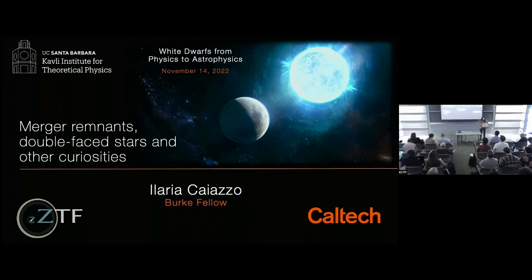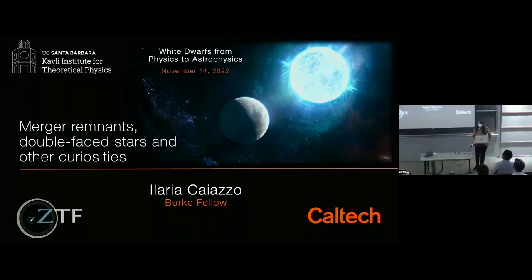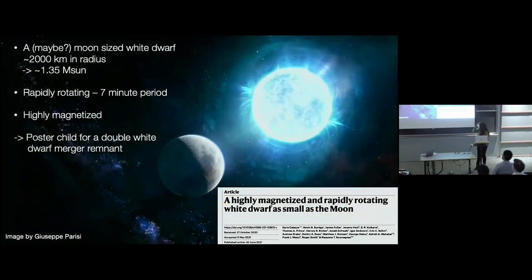So I'm going to talk about the survey that we're doing with ZTF, looking at massive white dwarfs and looking for rapidly variable massive white dwarfs. And most of the ones that we are finding are actually mergers. And Mupemin and Lutik have already shown this object. So let's start from there.